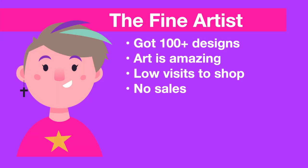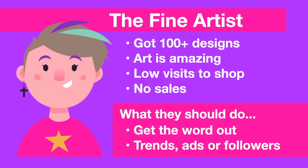The next is the fine artist. So this is the person that has about 100 plus designs and their artwork is amazing. It's great. It looks like it should be on magazines or on walls in the museum or things like that. They get very low visits to their shop though, and they don't have any sales, and they're wondering why. So here's my advice for this person. What they should do is they need followers, or they need people to see their artwork. It's really good, but nobody's actually seeing it.